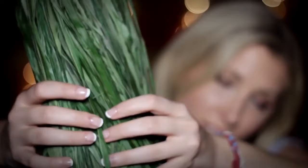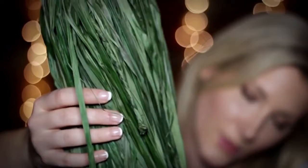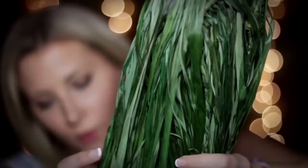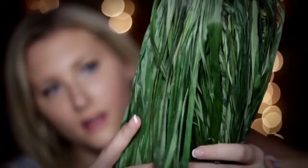The particular reason that I got this for my cat this week is that I'm about to go out of town. I'm going on a big trip. And if you want to hear more about the trip I'm going on, I'll be talking about it in a vlog that's coming up soon and giving you a few more details.